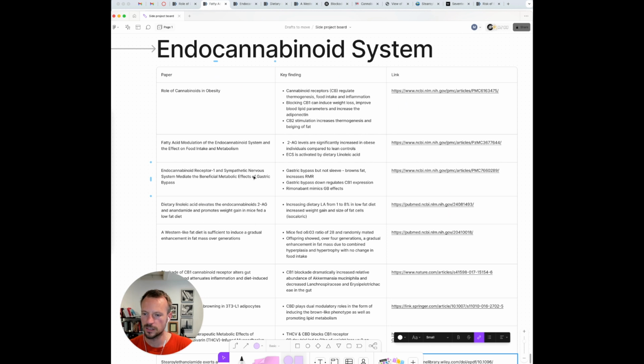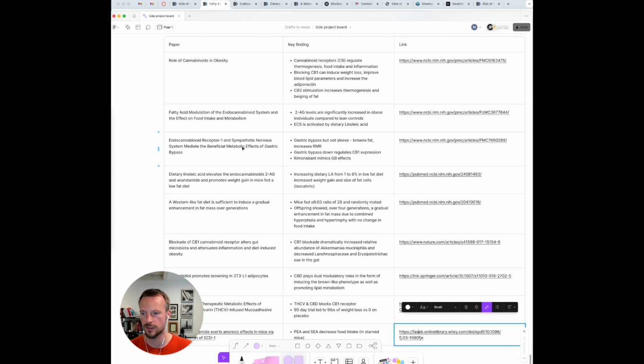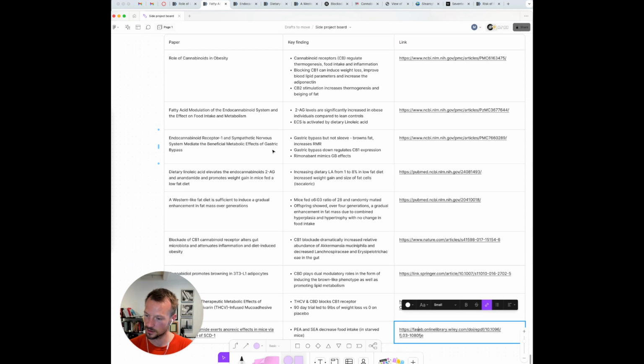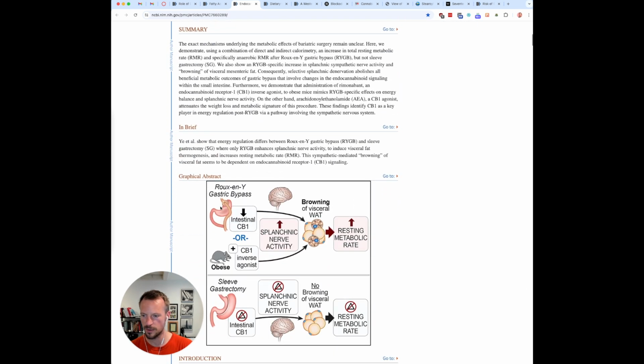So let's jump down here. This one's really interesting. Endocannabinoid receptor 1 and the sympathetic nervous system mediate the beneficial metabolic effects of gastric bypass. So a gastric bypass is where they cut a hole in your system and basically skip your stomach down to your intestines, so that your food goes straight into your intestines and does not go through your stomach.